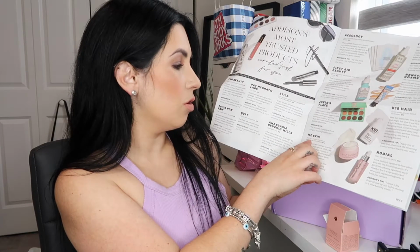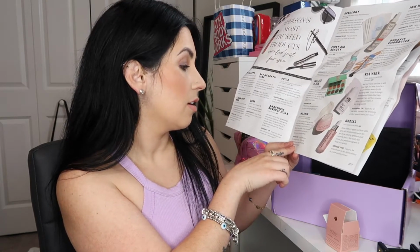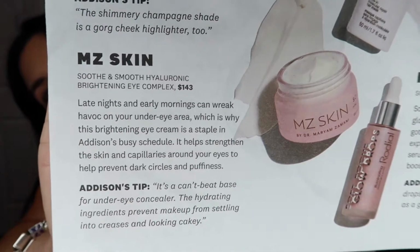And I don't have an eye cream, so it says MZ. Let's see if we can find it. Okay, MZ Skin Soothe and Smooth Hyaluronic Brightening Eye Complex. $143, guys. Guys, this is crazy. $143 for this. Literally, it says it. Let me see if you guys can see it. It says it right there. $143. Well, now we know we got more expensive skincare, so it must be really good. I will use it. I will incorporate it into my skincare routine and keep you guys updated.